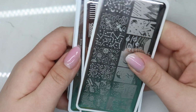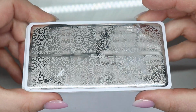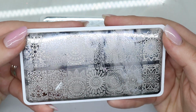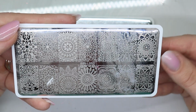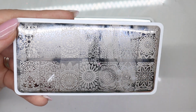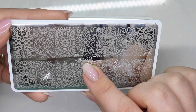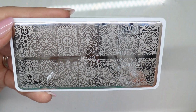And then without stamping polishes, you can't bring up stamping plates. If you've been with me, this is probably my most used stamping plate. I have done quite a few hauls, but I always come back to this stamping plate. Even now, this is probably 3 or 4 years old at this point, and I still come back to this because I think this is my favorite one. So this is the Born Pretty L052. There we go. Hands down, my favorite stamping plate that they have.